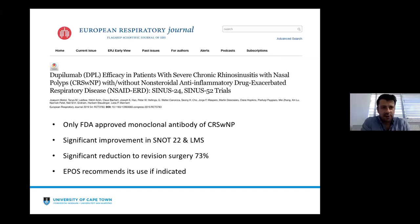Perhaps the only monoclonal antibody that can be recommended is dupilumab, based on two trials looking at the efficacy in patients with severe chronic rhinosinusitis and nasal polyps, with or without non-steroidal anti-inflammatory drug exacerbated respiratory disease. It is the only FDA-approved monoclonal antibody for patients with nasal polyposis and has shown a significant improvement in SNOT-22 and Lund-Mackay score, and a significant reduction in revision surgery of 73%, and EPOS recommends it where indicated.